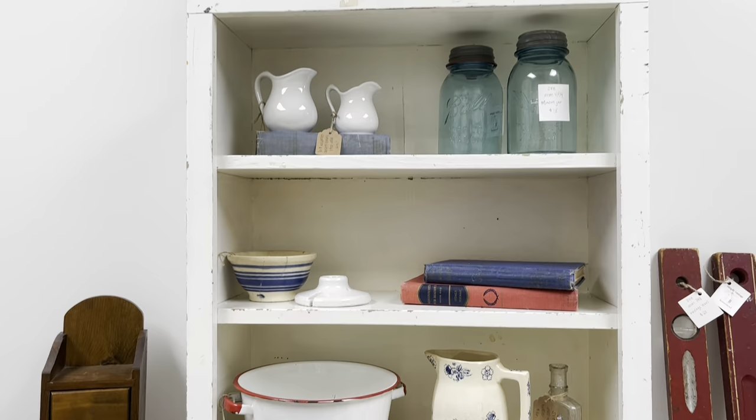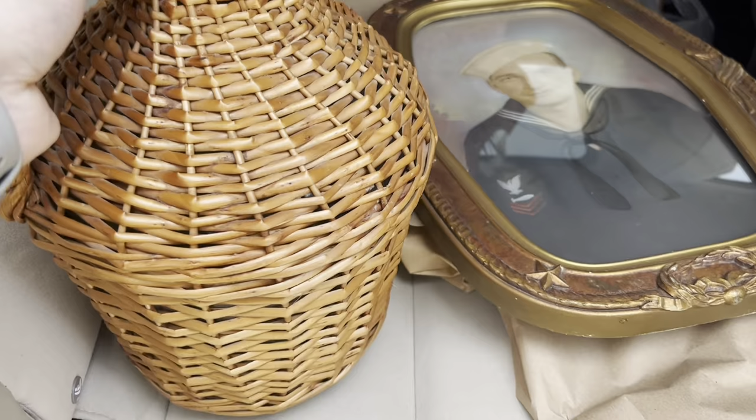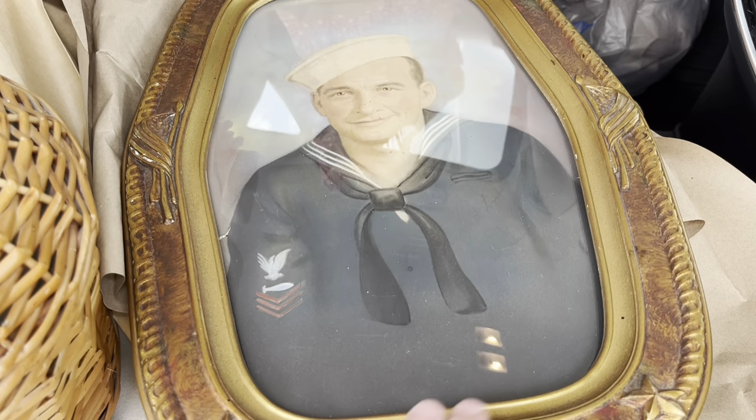Okay, I am done at Pickers and I found some really cool stuff, so I'm gonna show y'all what I got. I got this demijohn. I'm gonna obviously take this thing out of it, but I got the demijohn for only 20 bucks. I have a collection of these, so I love that for the price, so I grabbed that. Then I got this absolutely gorgeous sailor picture for only 34 bucks. He was 30% off. And I had to rescue him.